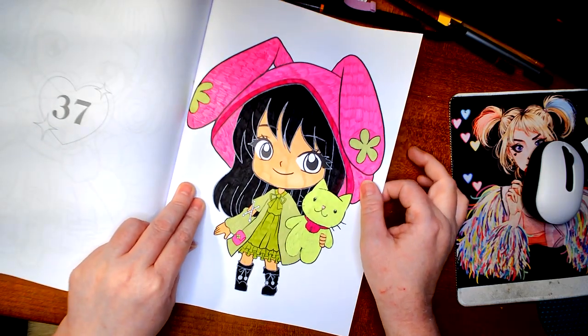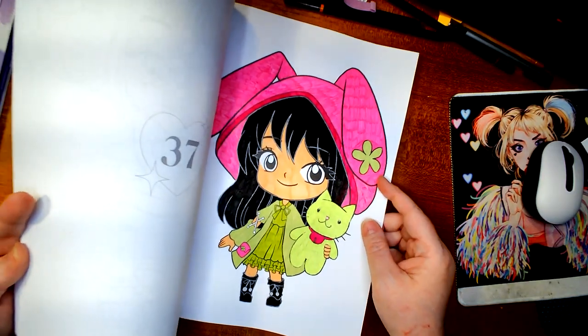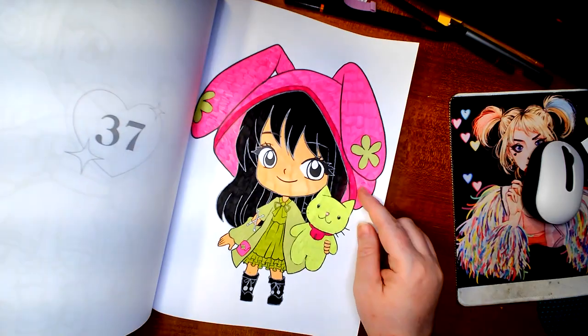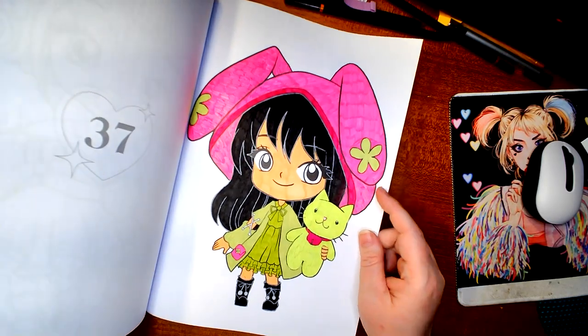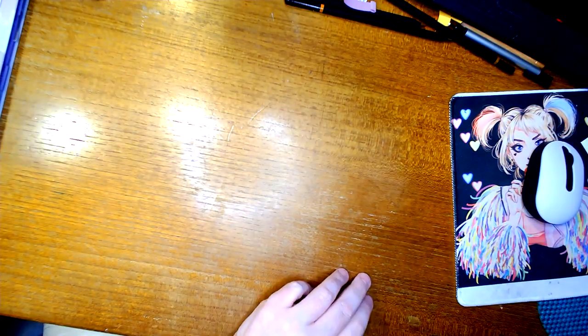But I love how this turned out. I'd have to say this is one of my favorites. Well, I've got another favorite picture that I colored, but I'd have to say this is one of them too. I've got two favorite pictures, and I'll let you know what that is when I get to it.